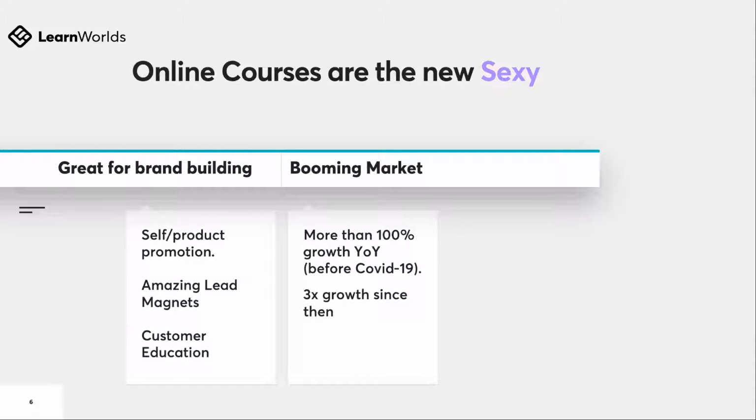And online courses are a booming market on their own. In the past few years, we've seen that the whole market was growing by about 100% year over year. And under this crazy COVID situation that we are in now, the growth rate has more than tripled. Lots of training cannot happen in the physical world right now, so the only way to offer training in certain cases is online. So we also have to adapt, and offering online courses can be a great way to reach your audience and stay close with your users.